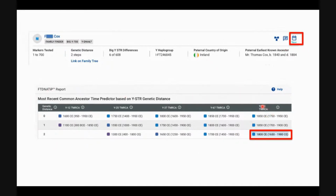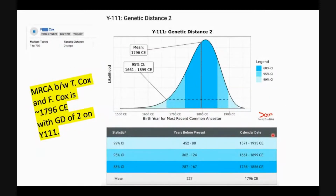If we look at the Y111 and go down to the 2 for genetic distance, we're looking at an estimate for their most recent common ancestor of roughly 800 CE. And they give you a range. If you click on the link right there, you'll get this table and this graph.